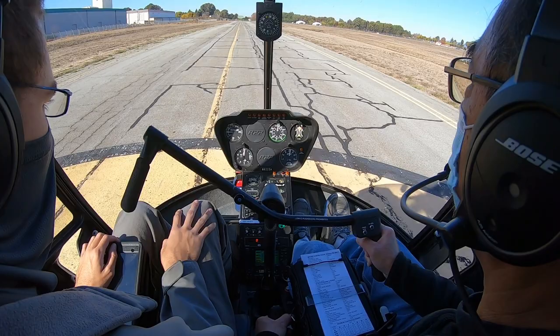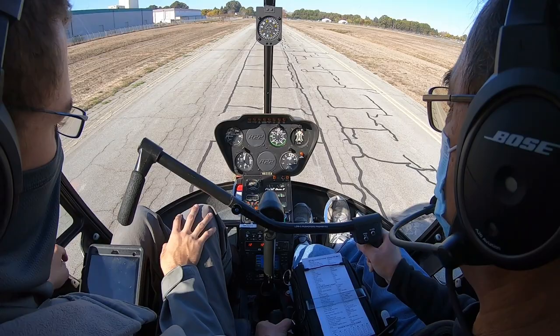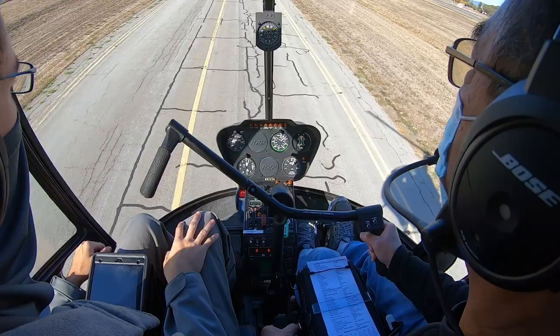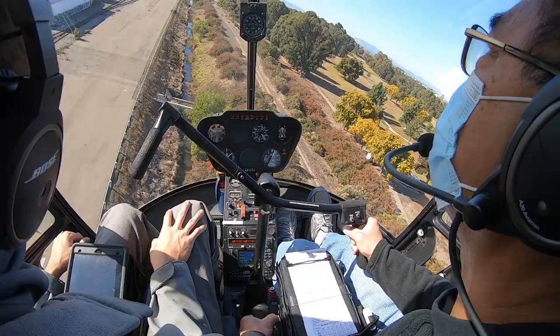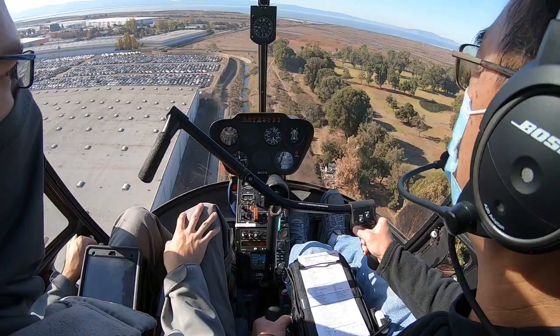Hayward Tower, helicopter 62 Sierra Alpha, left traffic, spot Charlie. Helicopter 62 Sierra Alpha, Hayward Tower, make left pattern, spot Charlie, clear for takeoff, clear to land. Clear takeoff, clear to land, left traffic, spot Charlie, traffic inside, 62 Sierra Alpha. Clear left, center right, turn left.